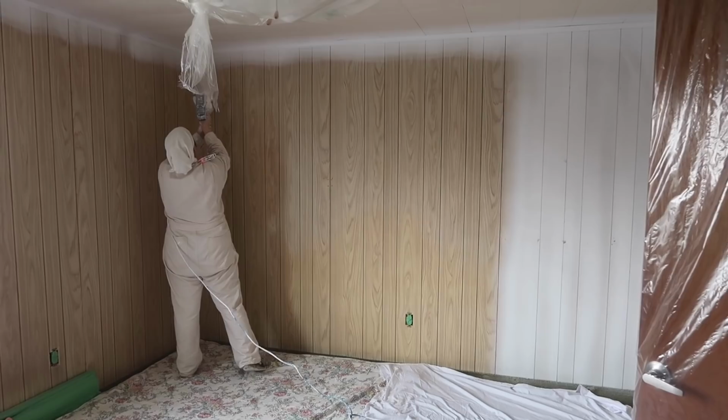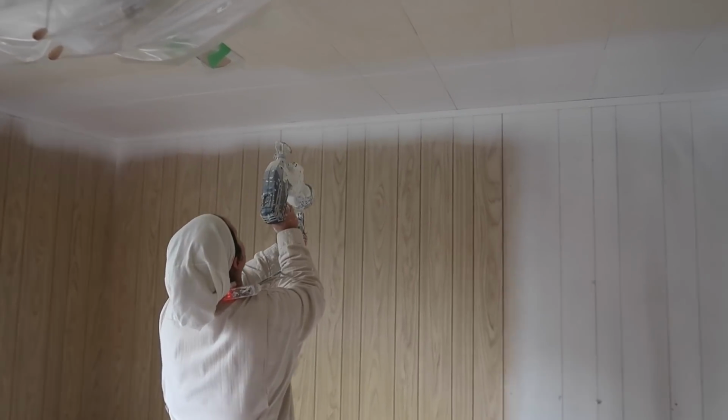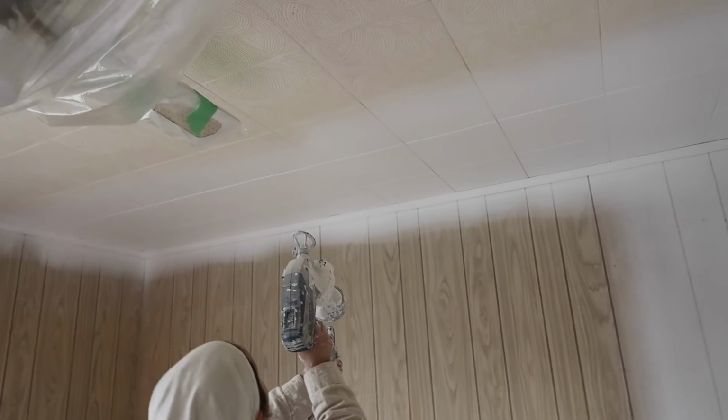The second thing that I did was start painting. I decided in here I was going to paint the ceiling because over time the ceiling tile had just yellowed a little bit. Like I said, it's been a long time since it's been updated. So I thought in order to brighten up the whole space that we would not only paint the walls, but we would also paint the ceiling.